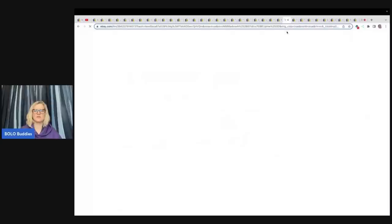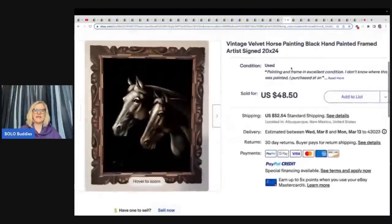Best offer there. This is a vintage velvet horse painting, framed and signed. She got this at a yard sale for $7.50 and sold it for $42.50 plus shipping. Best offer.